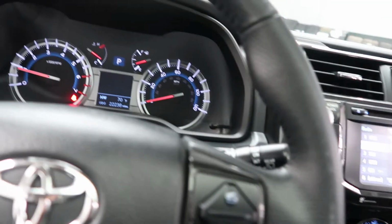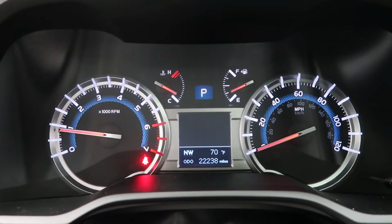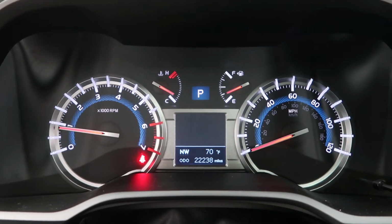This TRD has 22,238 miles, Carfax and service records available online.